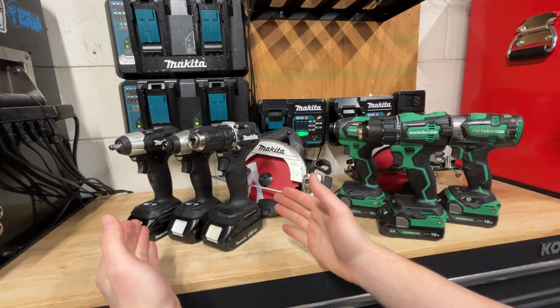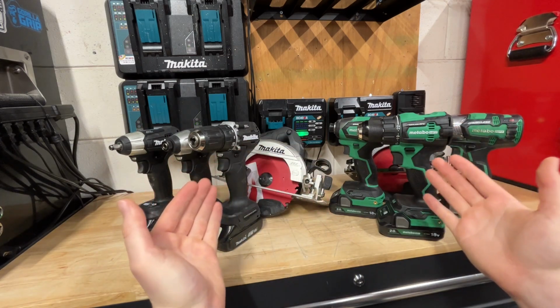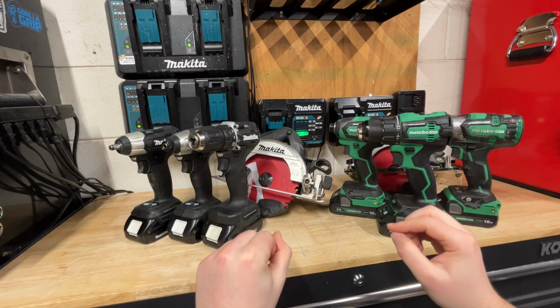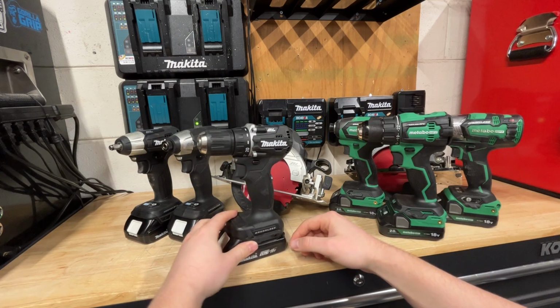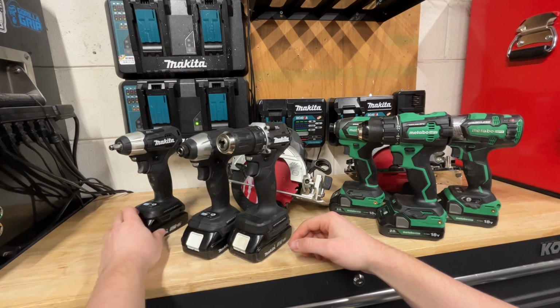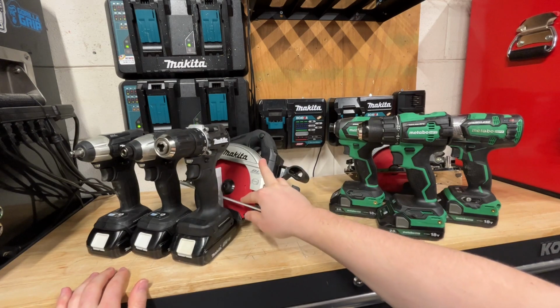Now, I've got a set of Makita tools here and a set of Metabo HPT tools that aren't really the best match, but they kind of are. And let me explain. These are the Makita subcompact tools. I got one of the subcompact drills, one of the impact drivers, the 3/8 impact wrench, and I've also got the 6.5-inch saw back here.